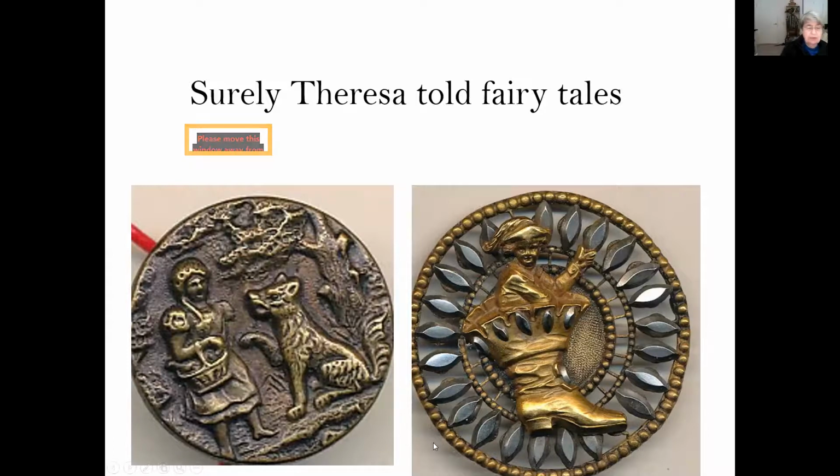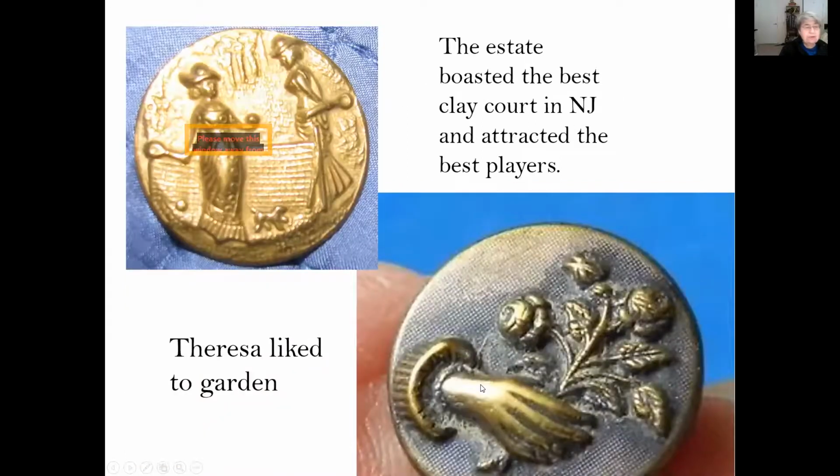a one-piece stamped button on the left. And I thought this was Puss in Boots, but it's also labeled Hop o' My Thumb. So take your pick. This you can see is pierced, meaning there's open places, and these are little steel pieces that are inserted. A gorgeous 19th century button. And she could have worn more than one kind of fairy tale up and down her dress. Women did that. If it was the same size, they used different patterns, different subjects.